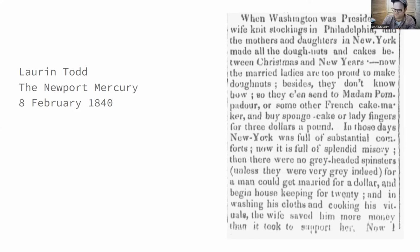So we would call this a primary source in a way, although that's not really true. So this person is talking about what was happening in New York, or in Philadelphia, during Washington's presidency, and has all these really strong claims about how women behaved and the things they did.